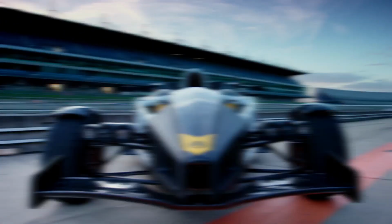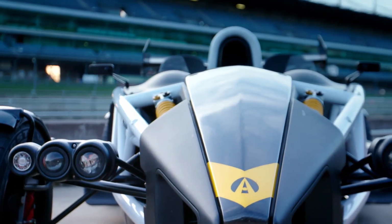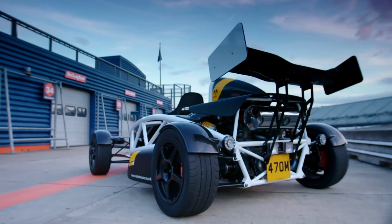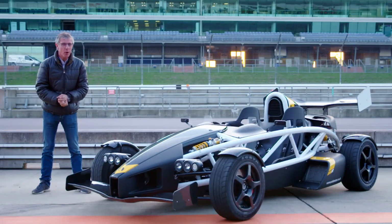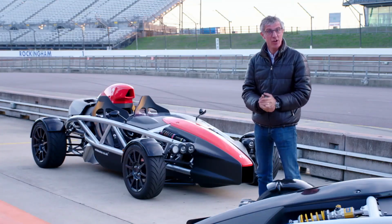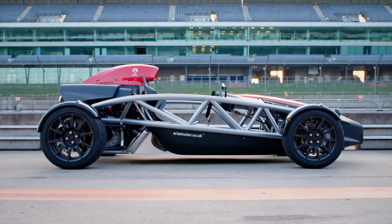It may not be ideal for the shopping run, but when it comes to some fun through the country lanes or flat out on the track, the 3.5R reigns supreme. And here's something even more worrying for the opposition to think about. Next year, the Atom 4 comes out. But I'm saving that for the next series.